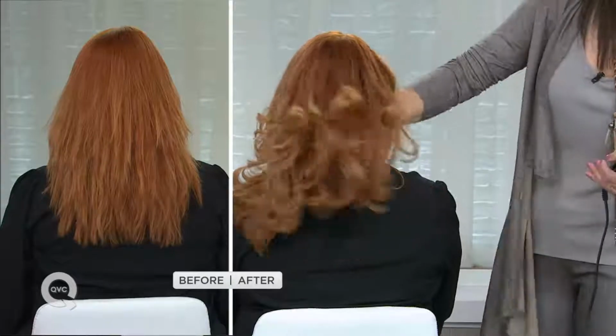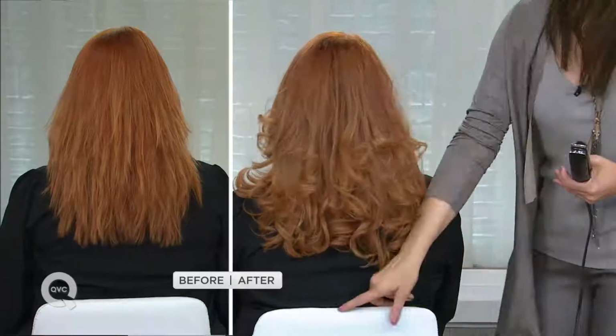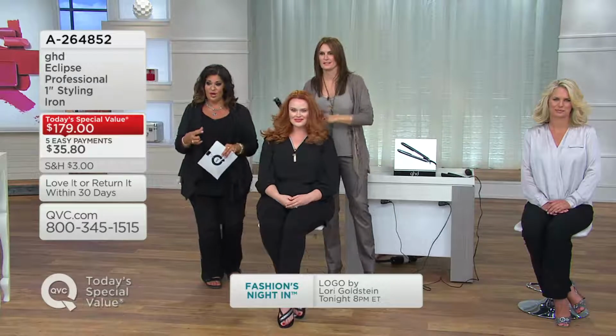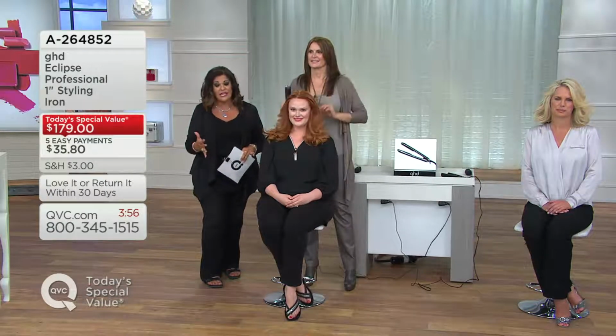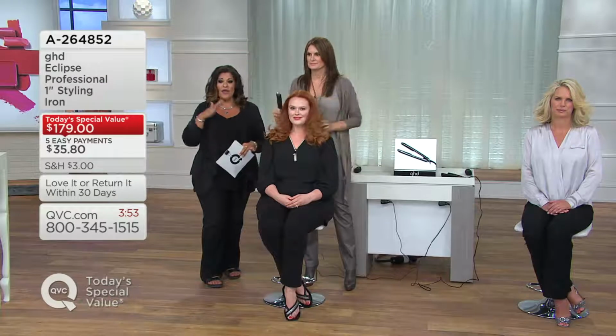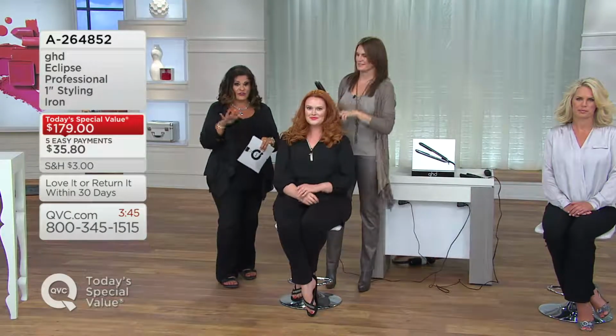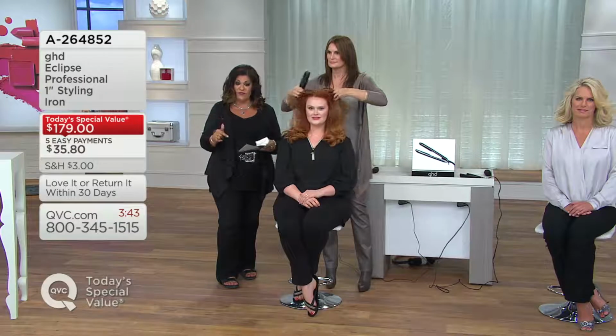Got it at $365. This unit is smart. It's computerized. I mean, it's got a brain. It's just incredible what it can do for you. Not just the different styles and the fabulous shine and the bounce and the volume that you can get with it. But I love having the peace of mind that I'm not doing any further damage to my hair from roots to ends, because I'm already coloring, teasing, and putting on all kinds of products. Why add to it? Why not get something that you know is going to be all right? It's not going to add further damage to your hair. So, 5 easy payments of $35.80.